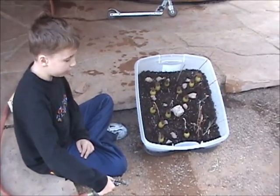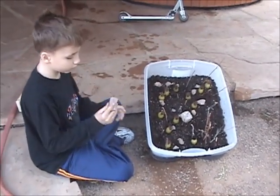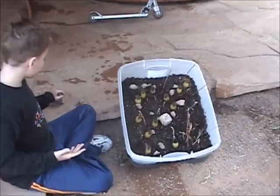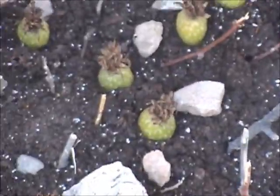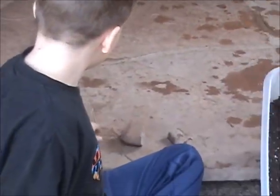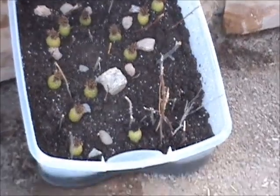Our landslide portfolio. This represents a boulder. I'll just grab this. This is a great big boulder. There's only one in existence here. And these twigs represent trees.